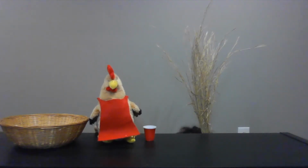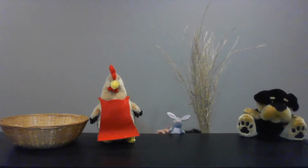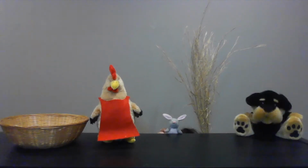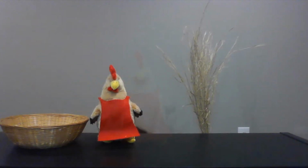Who will help me cut the wheat and carry it to the mill? Said the little red hen. Not I, said the dog. I've got to catch a bunny.